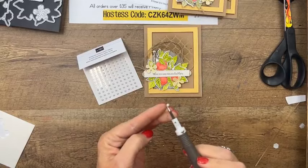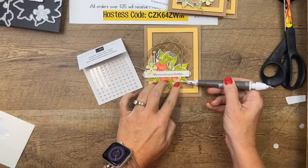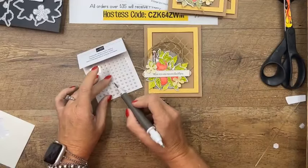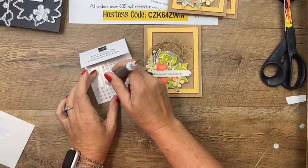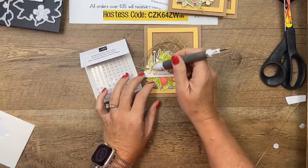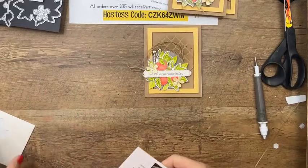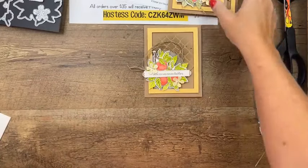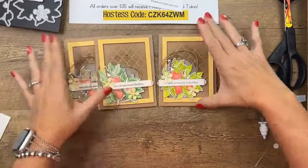These are the iridescent pearls that you get for free if you order one of those bundles that I was talking about in the beginning. Why don't I use the right end of this? That would be a lot easier. And the glue is not dry. Okay, ta-da! This card only required 40 steps.